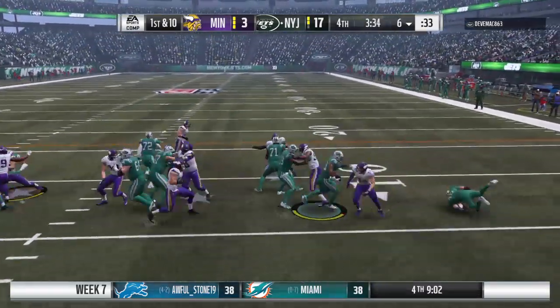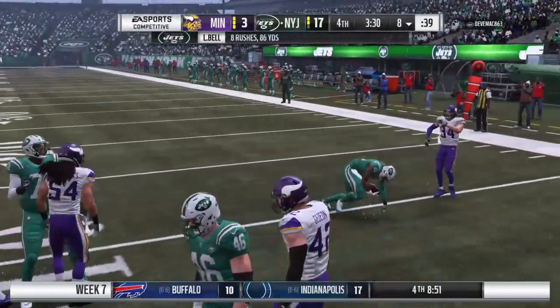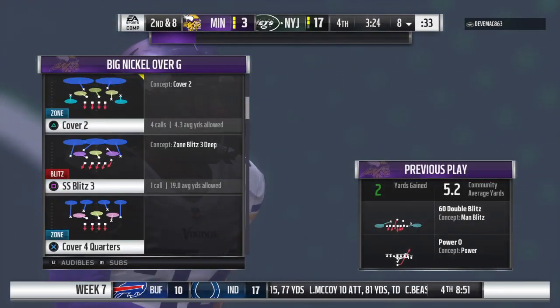They'll start the drive with a carry by Bell. And he will take this up to about the 8-yard line. 2 yards on the carry there. It'll be 2nd down. And when do they start thinking about burning these timeouts?